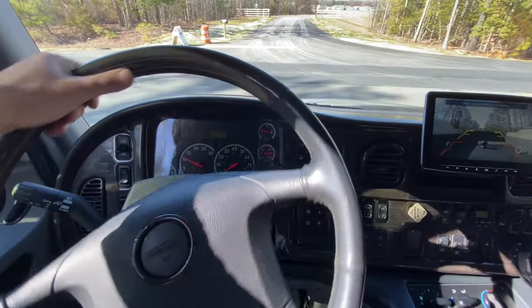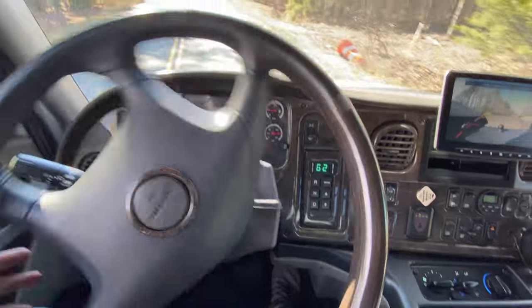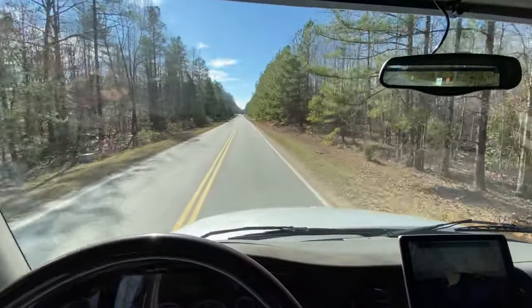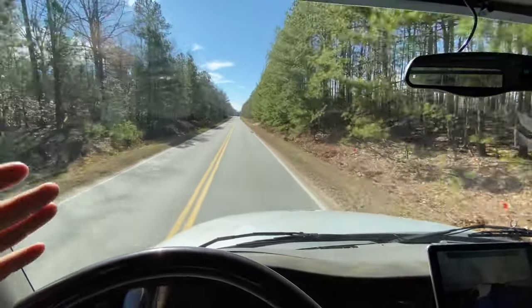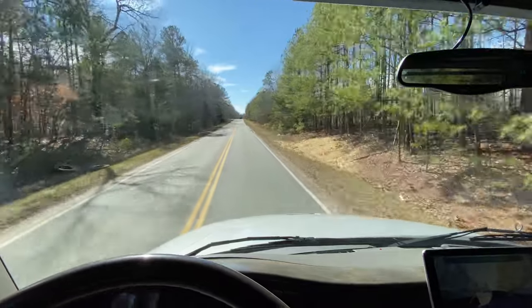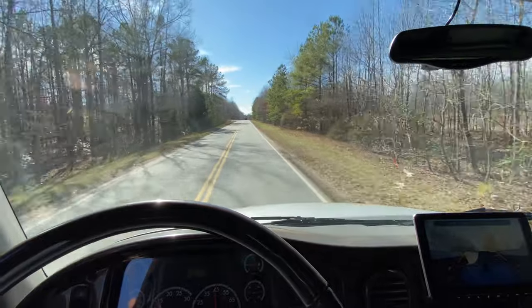I do a lot of towing. I usually have at least one of these in inventory. The first thing you'll notice is the amazing visibility. First, you're very high off of the ground, and then you have this huge window that just gives you the best visibility. Your great mirrors as well.